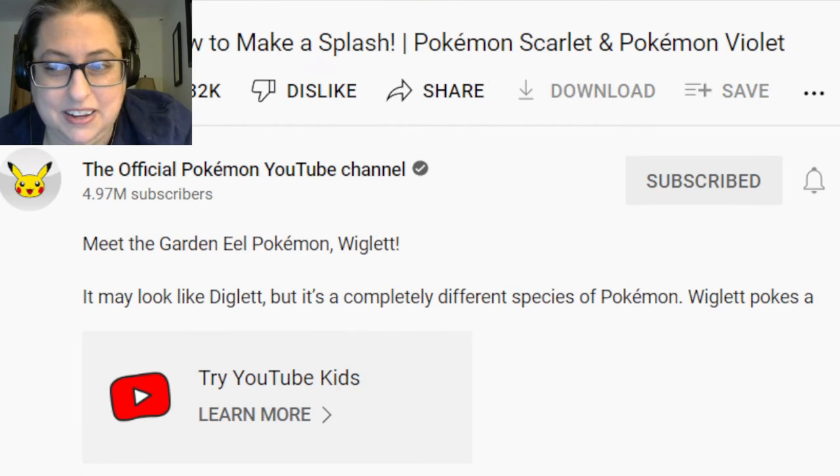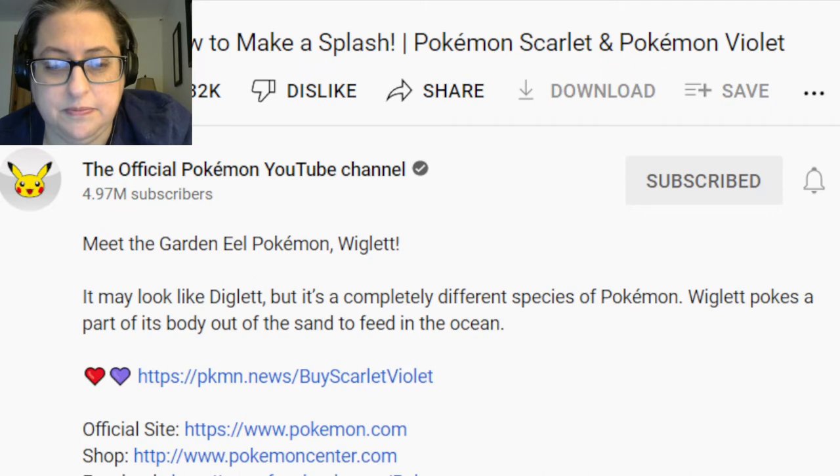Meet the garden eel Pokemon, Wiglett. It may look like Diglett, but it's a completely different species of Pokemon. Wiglett pokes part of its body out of sand to feed in the ocean.